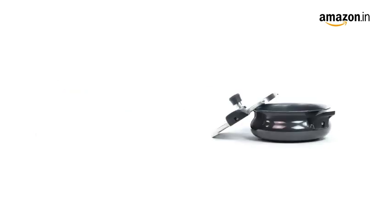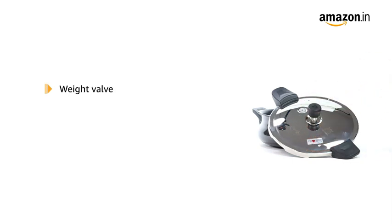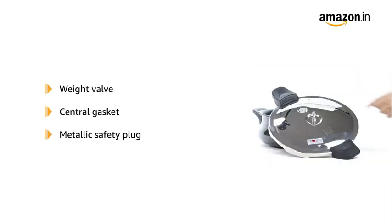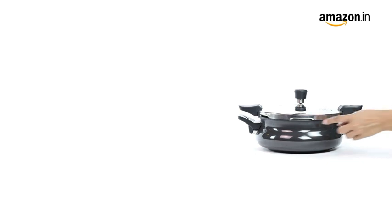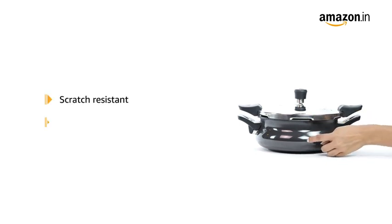This multi-purpose cooker adheres to safety standards. It has a weight valve, central gasket, and a metallic safety plug which releases excess pressure. The cooker is easy to clean and dishwasher safe. The hard anodized body is scratch resistant and durable.